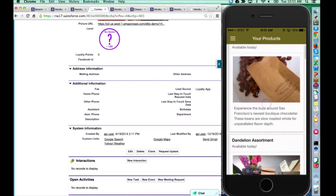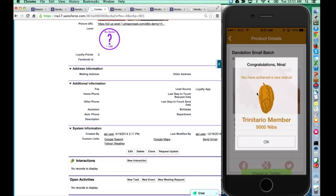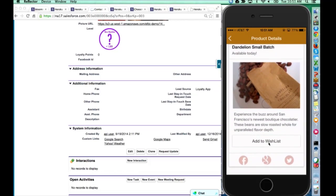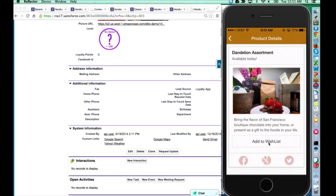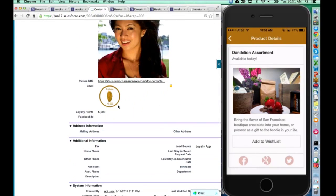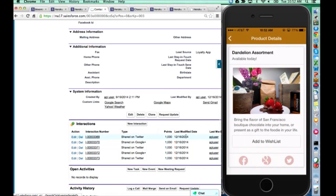But if I'm a consumer and I go in and start interacting with this app, what I'm going to see is that I'm achieving new loyalty program status, and I am interacting with products in a way that's going to generate data inside my Salesforce deployment. And I'll show you what that looks like now. Notice that my loyalty program status has changed, and I now have a whole bunch of interactions which were just created in the last moment.